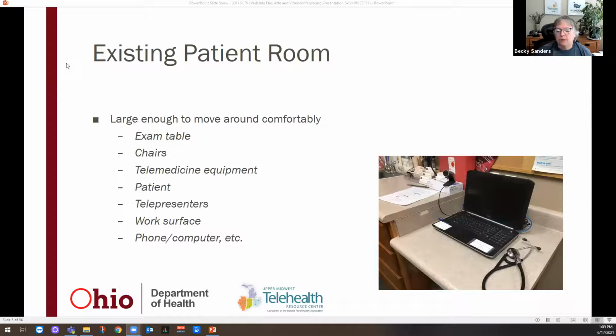So if the patient is coming into a patient exam room, you just need the basics: a place for the patient to sit, a device for the patient to use, and hopefully it's not, we'll talk about distractions some more later, hopefully it's not near a busy stairwell or near the entrance to the emergency department where you hear ambulances coming in, or near a helipad where helicopters might be coming in, those types of things.